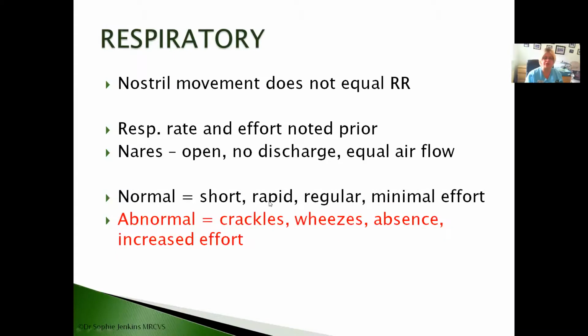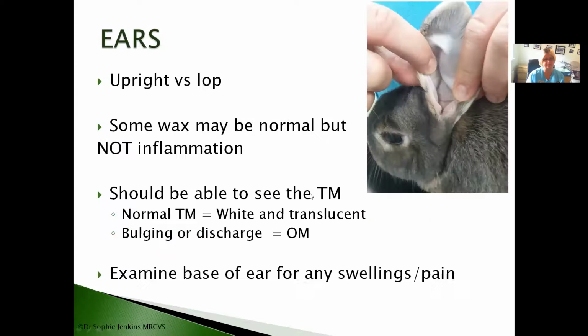Little finger in front of both nares and just check you've got equal breathing coming down in the airflow. Normal breathing is short and rapid, it's regular with very minimum effort. Abnormal breathing will often be prolonged, so they're taking in deeper breaths. It'll be slower to allow them to breathe more. You may hear crackles or wheezes of the breathing. You may find that they're trying to breathe in but there's very little sound. And the main thing is a much increased effort.